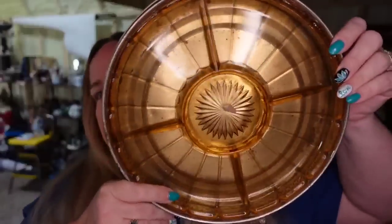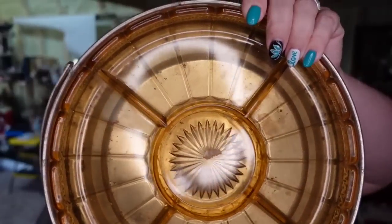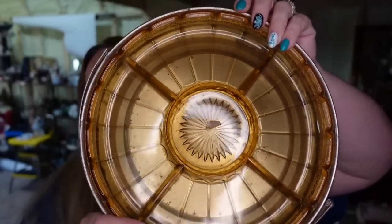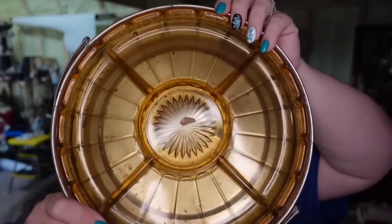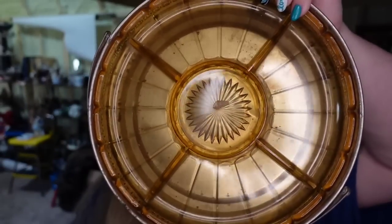Up next is this platter. This one is a divided kind of marigold glass. This one is by Indiana Glass Company. This one I paid $5. It sold for $32.48. So it's going to be about a $20 profit and took about 9 months to sell.